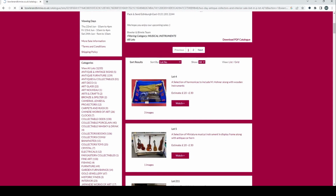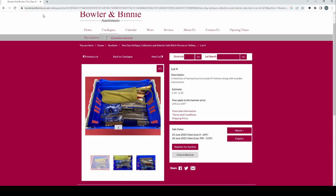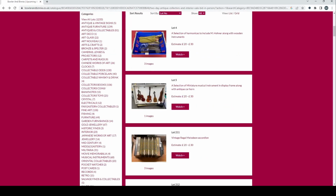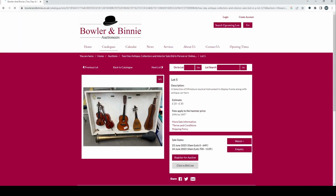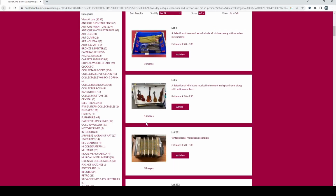So we've got a selection of harmonicas and some other bits and pieces here, 20 to 30 on that, a few pictures. It's a lot quicker on here. Some miniature instruments here, 20 to 30. We can have a quick look, but I don't think we need to go into it too deep. Some violin or viola, cello, classical guitar, a kind of lute or a mandore or something, and a dulcimer, so quite interesting, and a random horn.